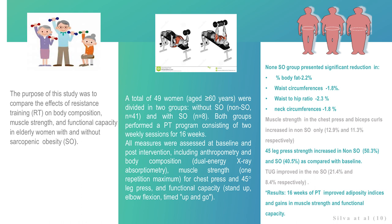And the last study looked at the effects of resistance training on body composition, muscle strength, and functional capacity in elderly women with and without sarcopenic obesity. They had a total of 49 women in two groups. They did a program of two weekly sessions for 12 weeks. All measurements were assessed at baseline and post-intervention: anthropometry, muscle strength, and functional capacity. The non-sarcopenic group improved most of these, with decreased body fat percentage, waist circumference, and waist-to-hip ratio. The intervention improved adiposity indices and gains in muscle strength and functional capacity.